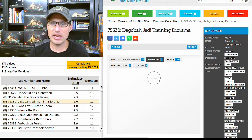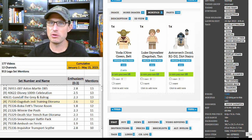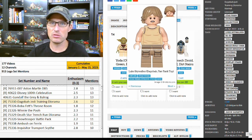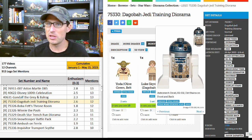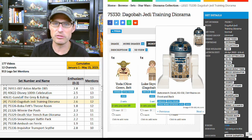I also wanted to look at the minifigures. They're really good. I think 2 of the 3 are unique, and we'll look at that in more detail in a second. But certainly the Luke Skywalker minifigure is unique to this set, and then the muddied up R2-D2 is exclusive to this set.